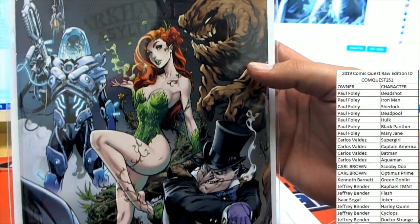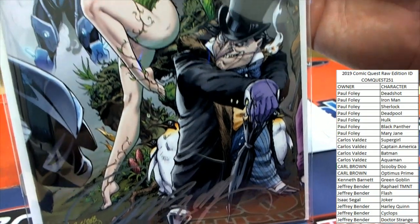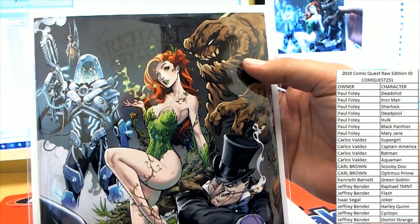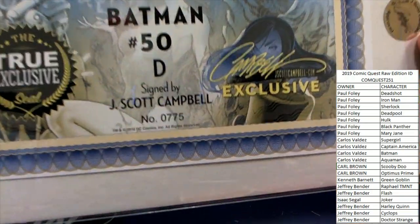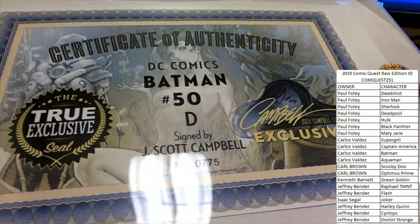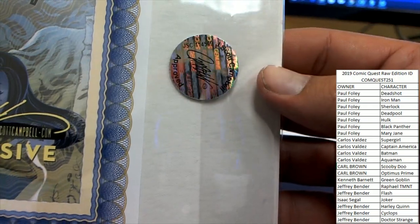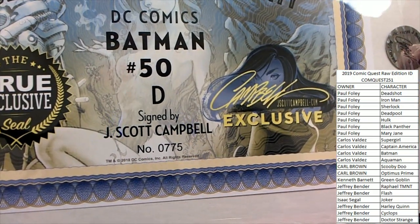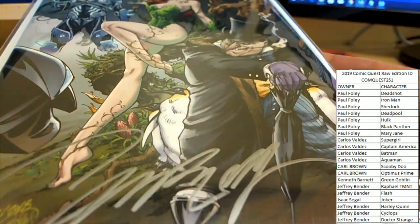There you see the cover outside of Arkham Asylum. You got Mr. Freeze, Poison Ivy, the Penguin. I forget his name, it might be Scarecrow. It was a comic adaptation of him. But this is Batman number 50, signed by J. Scott Campbell. The true exclusive seal there on the bat, certificate of authenticity, sealed there with his logo, his hologram. Number 775. This is Batman number 50, Variant D. So a very big hit here, big autograph there on the bottom of the comic.